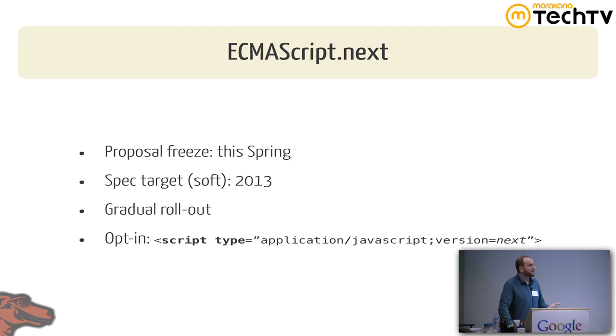In fact, one of the features that I'll be talking about later, Proxies, is going to be already shipping with Firefox 4. So features are coming. Browser vendors will keep working on these as we're refining and finally finalizing the spec.